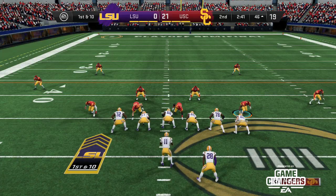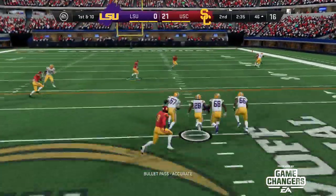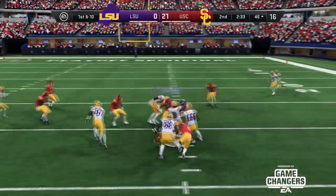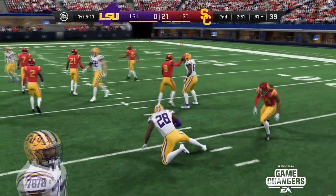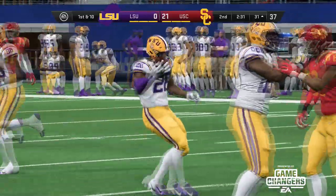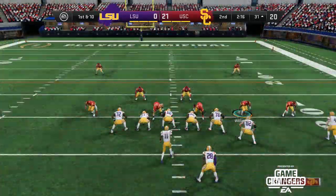Second and inches is oftentimes an invitation for an offensive coordinator to take a big shot downfield because he feels like he can come back on third down and pick up the first down. But sometimes you just don't want to break tendency. Stay with what you are, stay with who you know, and go get the first down. That's exactly what they did. A solid chunk there, 15 yards.